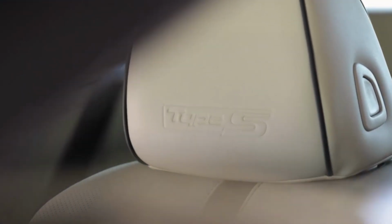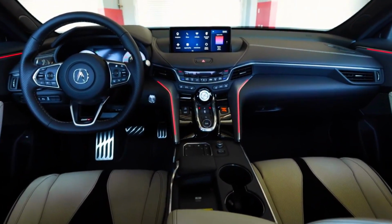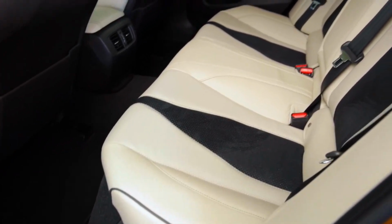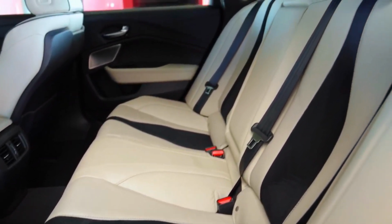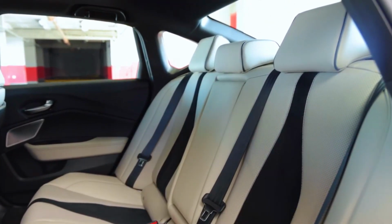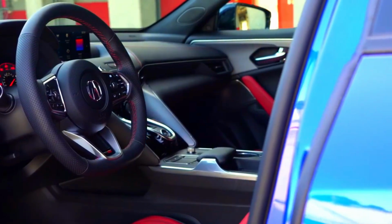The front seats are supportive and comfy, with well-placed armrests and a center console cutout for the driver's right knee. While being larger and broader than its competitors, the TLX's back seat lacks knee room and foot space behind the front seats. Because of the TLX's low stance, getting in and out of the car requires a lot of crouching.